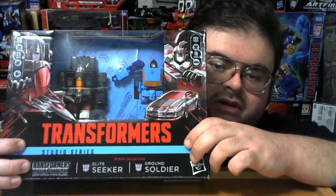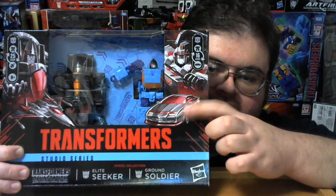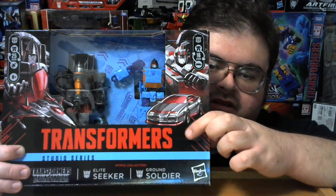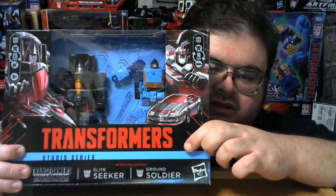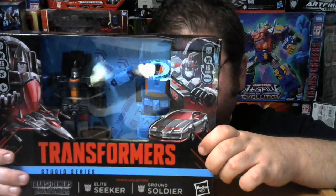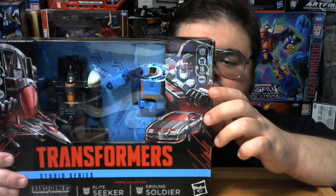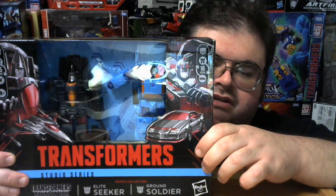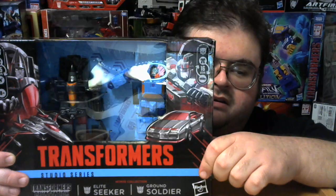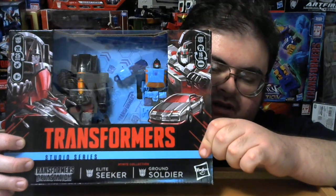After having them in their boxes for 5 years, I finally decided to get Runabout and Runamuck released, and I almost considered leaving them in their boxes and having the Ground Soldier be the first version of this mold that I unboxed, transformed, and held in my hands. But I'm kind of glad I changed my mind and decided to review Runabout and Runamuck. One of the reasons I was motivated to do that is that recently Earthrise Ramjet was one of the Transformers action figures that's been given a re-release.